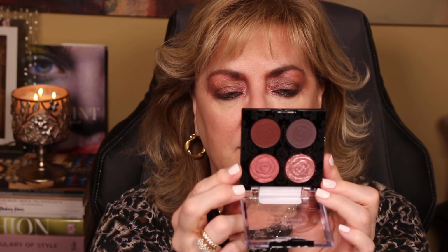Okay, then we're going to do the actual transitional area, and I'm going to use this kind of mauve rose, I guess it's called. What is it called? Bed of Roses? Yeah, Bed of Roses. 1110279, if that helps you, if you want to write that down and order it online. It's 1110279, Wet n Wild's Color Icon, and it's their eyeshadow quad.